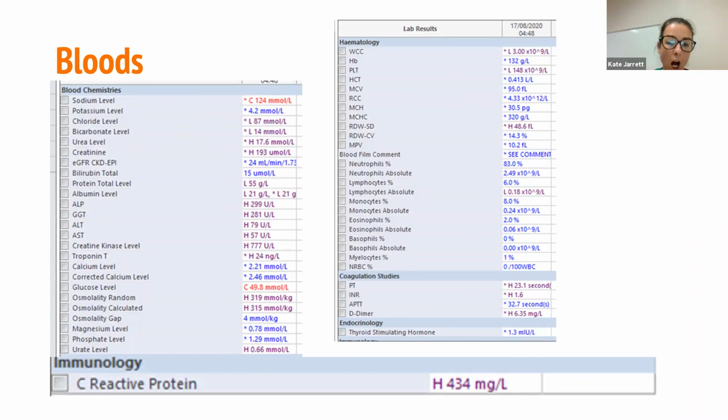This is just a screenshot of her bloods. She had a high sugar in the 30s, so her corrected sodium would actually be 132. She had an AKI with a creatinine of 193. She had deranged LFTs and a CRP of 434. Obviously this lady was quite unwell, and we were just not too sure where exactly her infection was coming from.